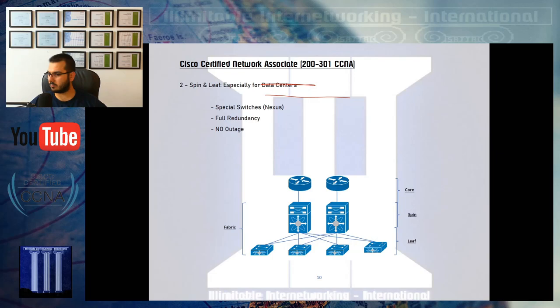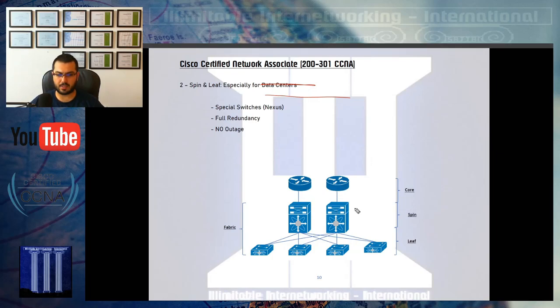Spine and leaf was about a spine, which are like the distribution switches, and the leaf, which were the access switches. So any access port will be connected directly to a leaf switch. All the access devices like endpoints will be connected, like servers, and it will definitely be servers in the data center. In the spine and leaf architecture, all the servers will access the access layer, the leaf layer, by directly being connected to the leaf switch.